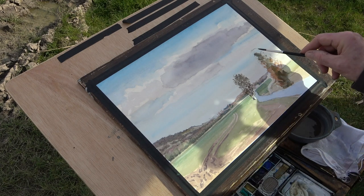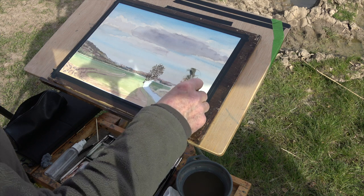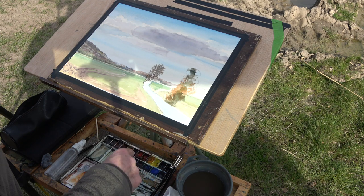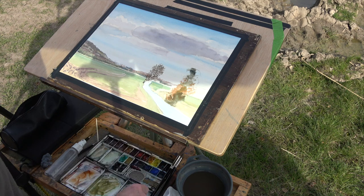Now we do have that nice big lump of dark color. Add some more gray to that. Just that's got that real sort of ivy look to it. A little bit of yellow, raw sienna into our green again.